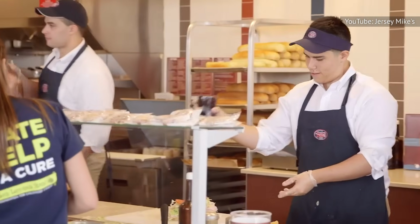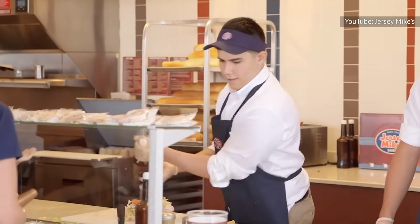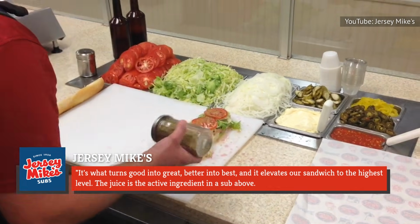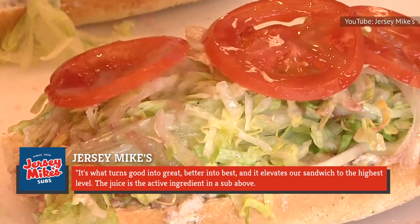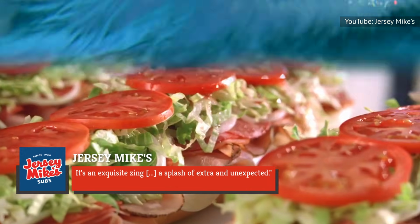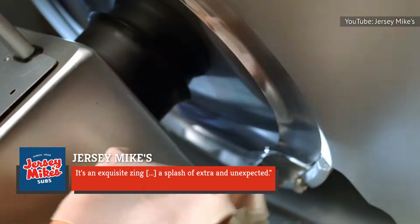In the Jersey Mike's brand manifesto, the company touts their special juice, saying, "It's what turns good into great, better into best, and it elevates our sandwich to the highest level. The juice is the active ingredient in a sub above. It's an exquisite zing, a splash of extra and unexpected."